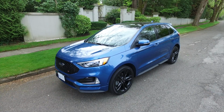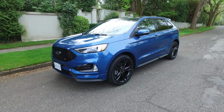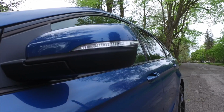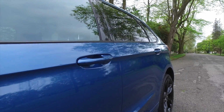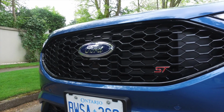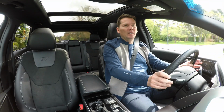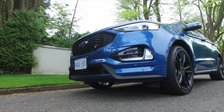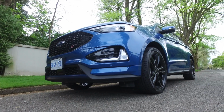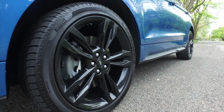So on the outside, it's a nice looking vehicle. What they've done to make it more assertive is to have a monochrome looking paint trim on the outside, meaning the door handles, the mirrors are all body colored. Then you get the dark grille and the piano black finish on other accents of the vehicle. The mesh grille certainly looks attractive, and you have the ST badging as well. The standard wheel on this Edge ST is a 20-inch. The one you see here is the darker optional 21-inch wheel.